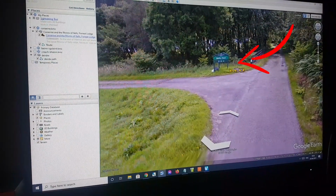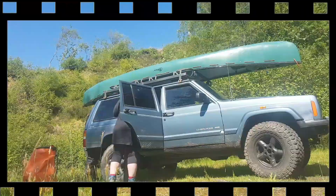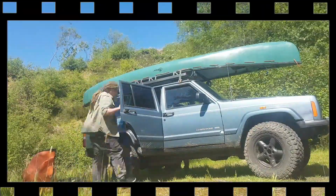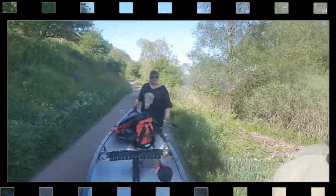Now, as with all of the best laid plans, this one turned out to be a bit of a fail. The location I'd planned to park, turns out it used to be a Forestry Commission car park. It looks like it's been bought over by an angling club. They also blocked off access to the shore at that point. So we had to drive probably another mile or so down the road, found a nice wee grass bank to park on, and then we had to wheel the canoe about half a mile up the road to find an accessible bit of the bank to get into the water.